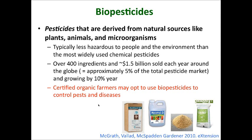Now let's move on to biopesticides. And these are pesticides that are derived from natural sources like plants, animals, and microorganisms. The EPA has a very specific definition of biopesticides, which includes materials that are not allowed for organic production, but we won't go into detail about those today.